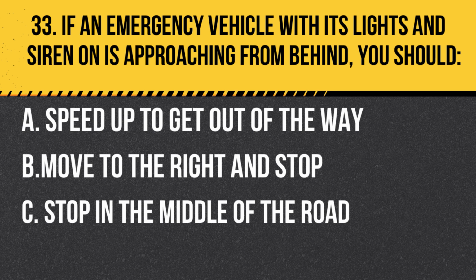Question 33. If an emergency vehicle with its lights and siren on is approaching from behind, you should: A. Speed up to get out of the way. B. Move to the right and stop. C. Stop in the middle of the road. Answer: B. Move to the right and stop. When an emergency vehicle with its lights and siren on is approaching from behind, you should move to the right side of the road and come to a complete stop to allow the emergency vehicle to pass.